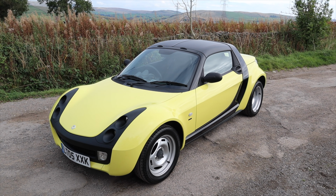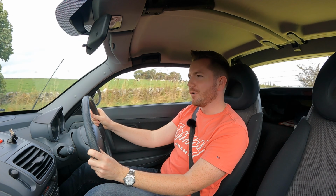Well, I think that pretty much concludes my time with the Smart Roadster. If you've never driven one, then I urge you to do so because they're just great fun.